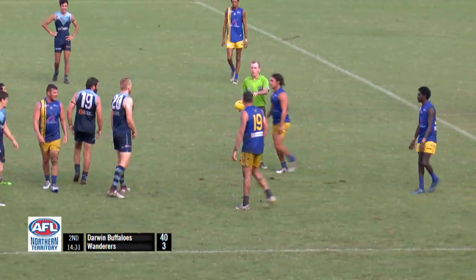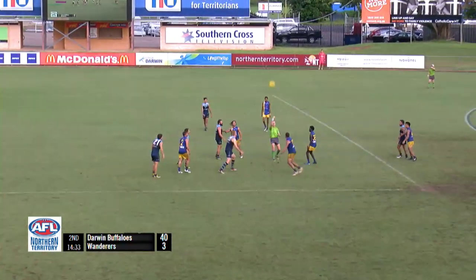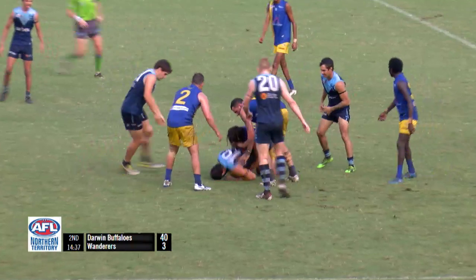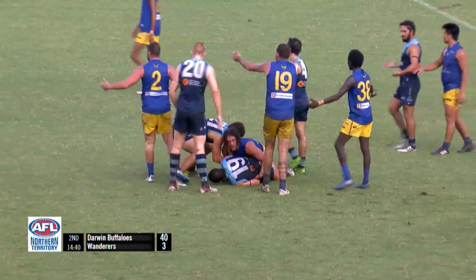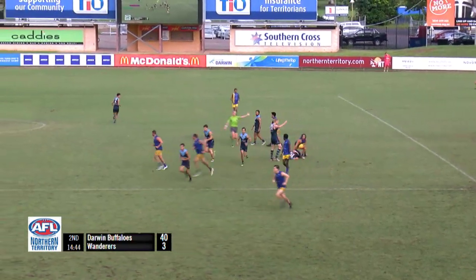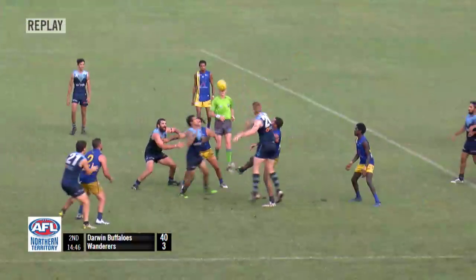40 points to 3 behinds. 14 minutes played in the second quarter. Buffs look really, really sharp. Could be sharper if they put it on the scoreboard. As I say that, I've stunk it up for Big Jolly Palmer.